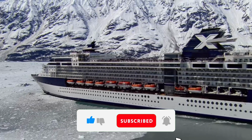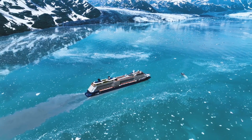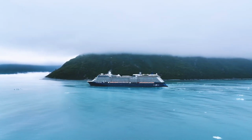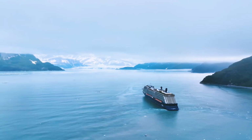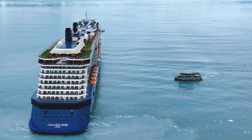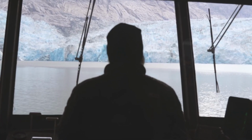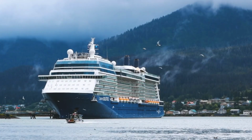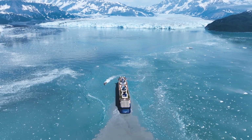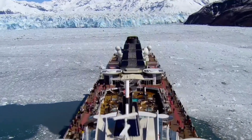Now, let's talk about itinerary. When it comes to planning your Alaskan cruise, there are several options to consider. You can opt for a round trip from either Seattle or Vancouver, or choose a one-way journey typically from Seattle to Seaward. Additionally, there's the possibility of traveling from Seaward down to Vancouver or Seattle. It's worth noting that all Alaskan cruises include stops in Canada due to maritime laws, with Juneau being a common port of call before the itinerary varies.